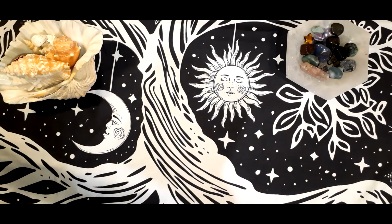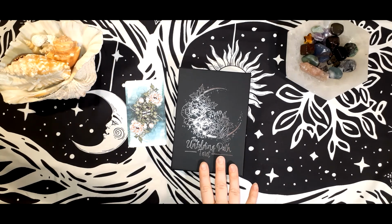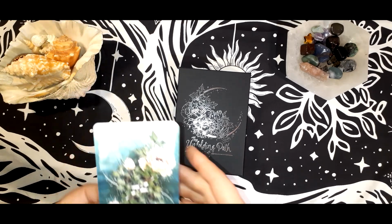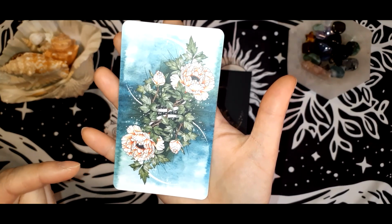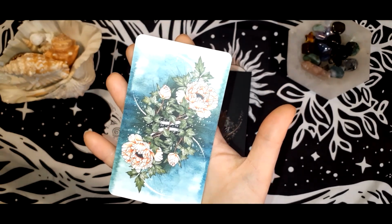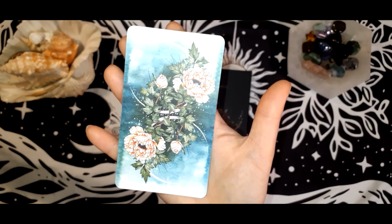And rotating back to Kickstarter decks, the Unfolding Path Tarot. For those of you that are not familiar with this deck, this was a 2022 Kickstarter deck. It is supposedly going mass market, so I hope that this deck will never change the backings. Out of all the backings I'm going to show you, this is the one I probably love the most, if I had to pick one.